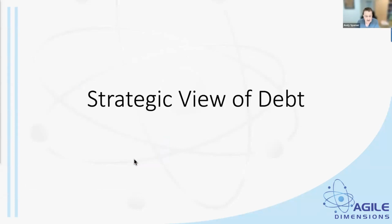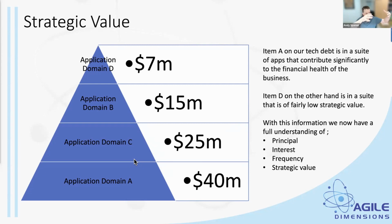Okay. Now that's all well and good, but quite often technical debt has a strategic element to it as well. So this is the organizational aspect of the piece of code that we're working on. Again, let's think about those 4 pieces of technical debt that we had. Maybe item A is in an application that generates $40 million worth of revenue every year, whereas application D is only in a domain that generates 7 million.